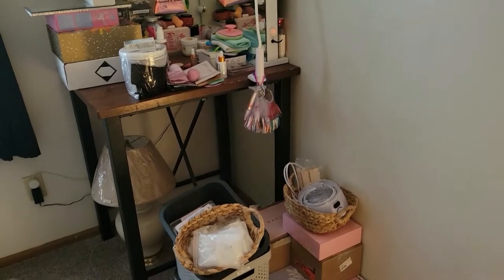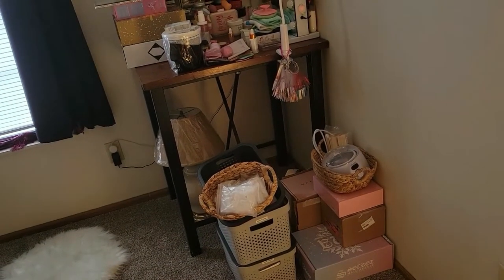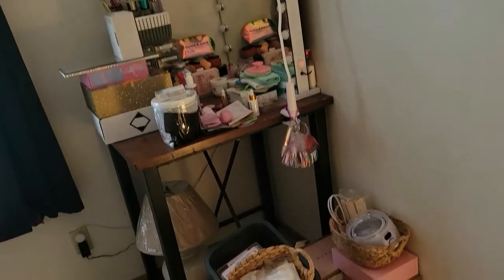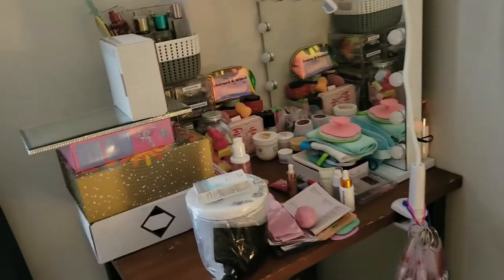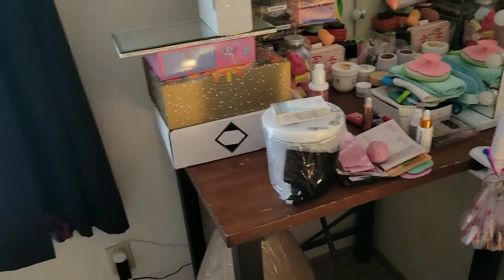Okay, I just want to give you a before, before I show you the after. So yeah, I know it looks like a mess because I have a lot of stuff that I haven't yet put away, but I'm not going to be putting it away because I'm going to be moving into the room on the other side of that wall.